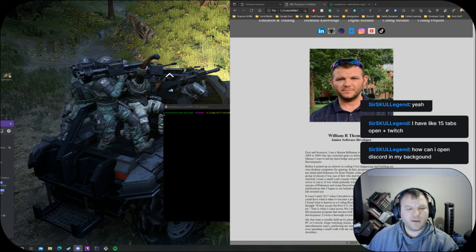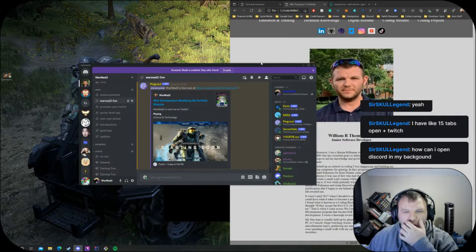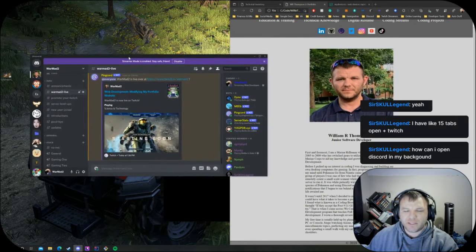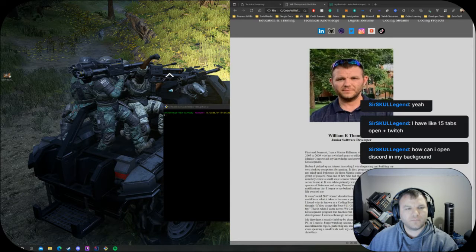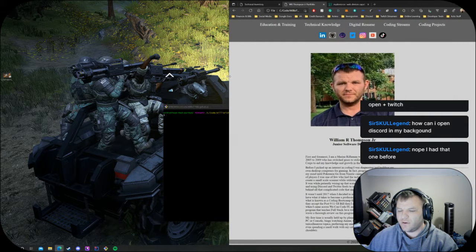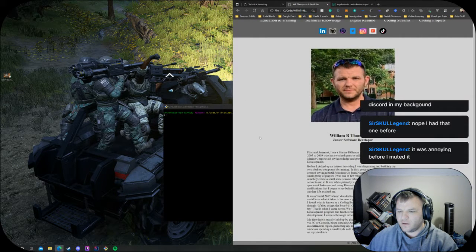How can you open it in the background? I mean, I just have it open like this. Oh, this is the actual Discord app itself. Do you use the Discord app or do you use a web tab? I had that one before. It was annoying before I muted it.